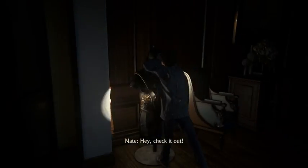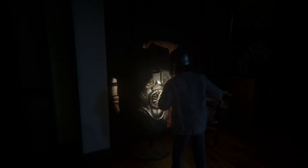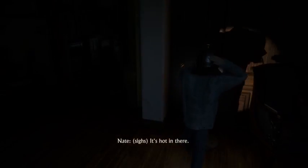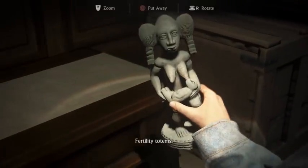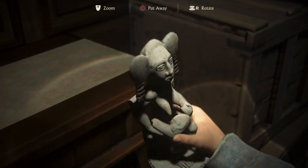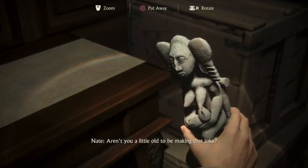Hey, check it out. Hot in there. Fertility totems. Hey, aren't you a little young to be looking at that stuff? Aren't you a little old to be making that joke?